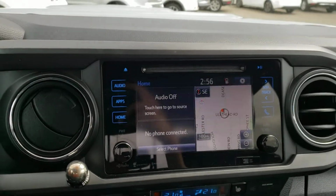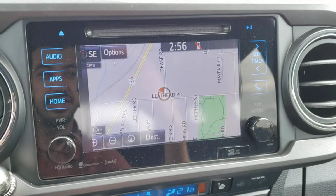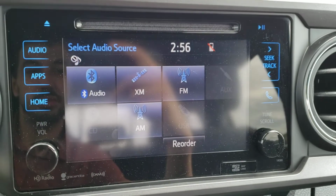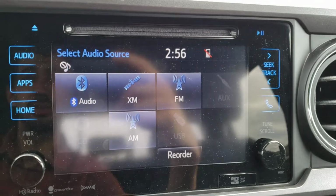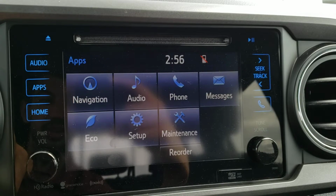If we go ahead and take a look towards the center of the dash here, you've got a couple of climate vents on either side, and then of course, you've got your embedded touchscreen infotainment system that includes navigation. In terms of your audio options here, you do have lots to choose from, including your AM/FM radio. You've also got XM radio, as well as a CD player, USB and auxiliary inputs, and Bluetooth audio, so you can be sure that you can listen to your own audio regardless of the type of device that you have.